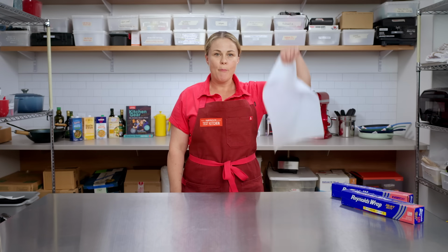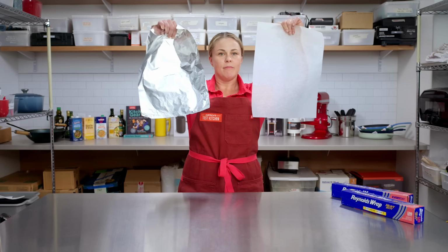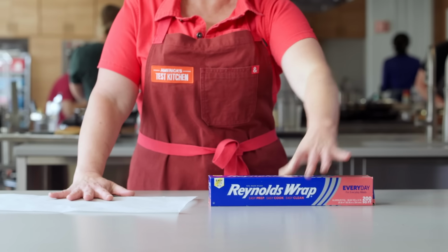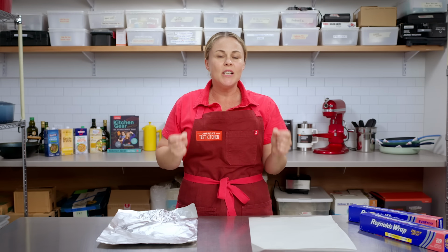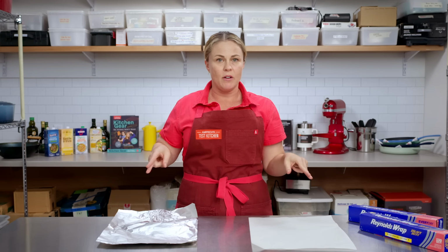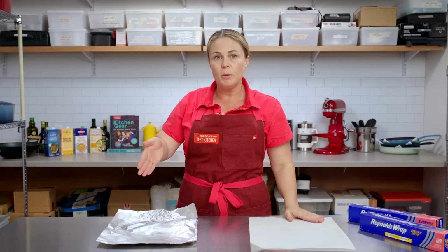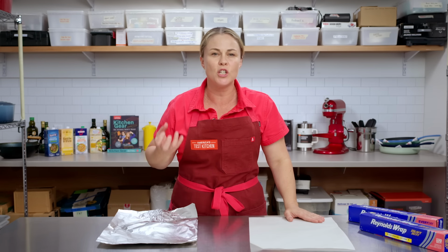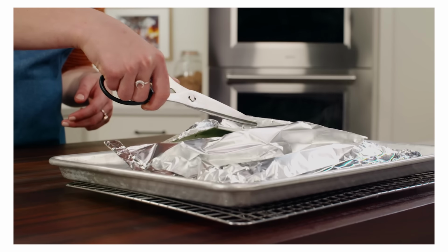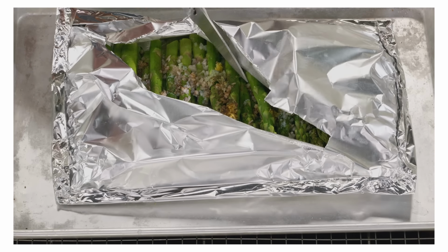And finally, parchment and aluminum. What's the difference, and do you need to stock both? Parchment paper is used somewhat similarly to foil, but we still think it's useful to keep both of them around. Here's why. Aluminum foil is better for higher moisture foods like juicy meats or vegetables where parchment might get waterlogged. We typically use foil instead.